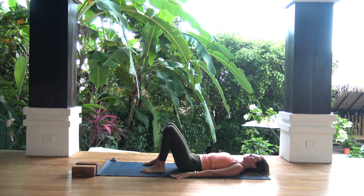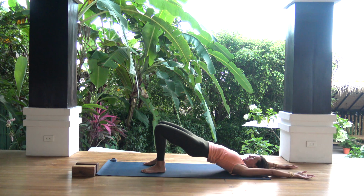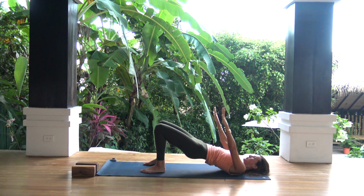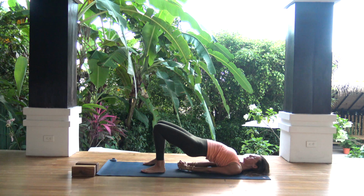And one more time. Inhale, lift up. This time, as you exhale, your hips stay lifted, only your arms lower down. Exhale, arms come down, hips stay lifted. You could stay here with your hands on the ground for support. Continue to breathe. Or if you'd like, you can interlace the fingers and walk the shoulders in, pressing your arms into the ground. Nice, deep, smooth breaths.